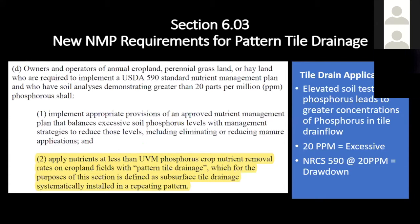So the other piece here that changed in the current RAPs, I'm sorry, I can't say, well, I can say current for one more day. That when you have higher level soil test phosphorus, to be more mindful of how and when nutrients are applied and at what rate. And when you have pattern tile drainage, when you looked at the literature review, there's this potential that there could be a threshold in phosphorus, and the threshold is not defined. It was an area of research that was definitely identified that could be done. But certainly using UVM crop recommendations saying 20 parts per million is excessive for crop needs. If it's not able to be taken up, it obviously could increase the risk that it could be lost through a tile drain system. So when you have that, we're saying you need to apply at less than that crop removal rate so that you are balancing and drawing from the soil adequately.